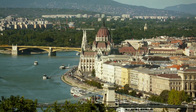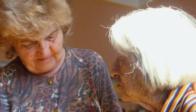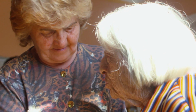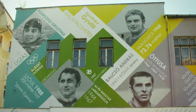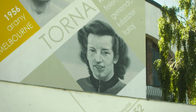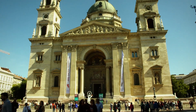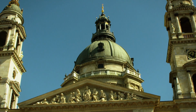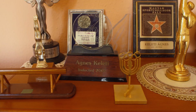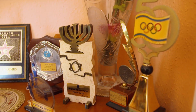In 2015, Agnes made the decision to return to Budapest, where she lives with her carer, Linda. Her apartment is just a short walk from a new mural dedicated to Hungary's sporting legends. I knew everything in Budapest because I was born in Budapest and I like it, and today is more beautiful than it was.